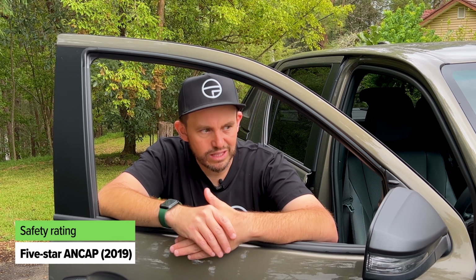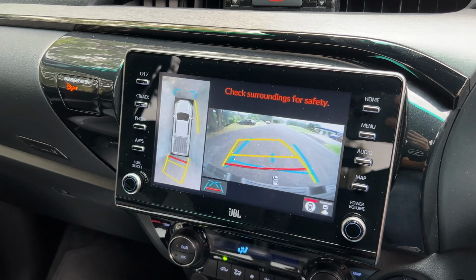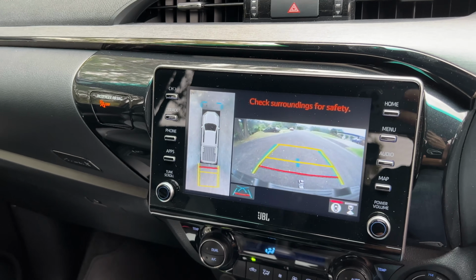The HiLux Rogue comes with a bunch of standard safety equipment, including autonomous emergency braking. So it will slam on the brakes for you if it thinks you're not going to, and that counts for whether it's a car or a pedestrian or a cyclist. And then there's also lane departure warning, no active lane keeping assistance like in a Ford Ranger, for instance. It's also got blind spot monitoring and rear cross traffic alert. And it also has a surround view camera. So there's a top-down view if you want to see what's going on around the car. Front and rear parking sensors are standard as well. Yeah, it's not at the forefront of safety tech, but it is up to date at least.